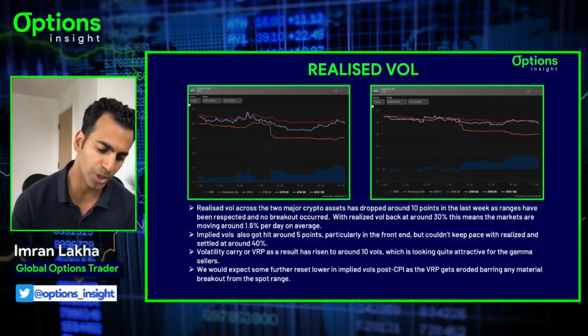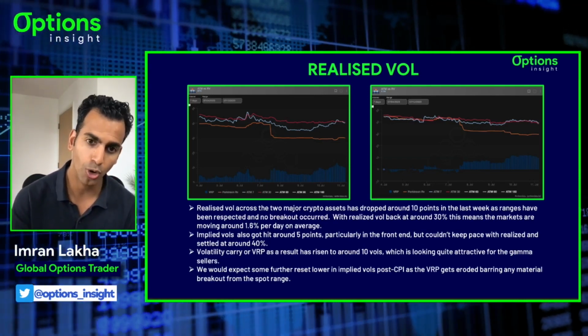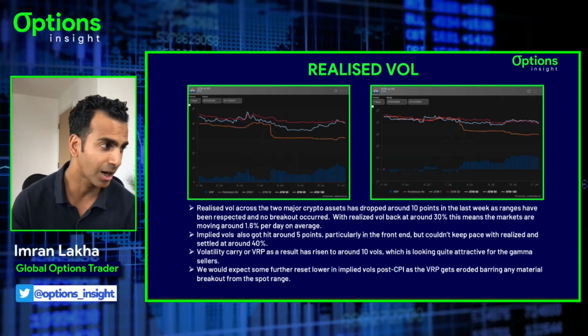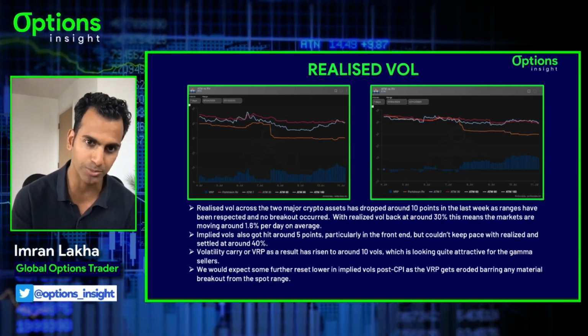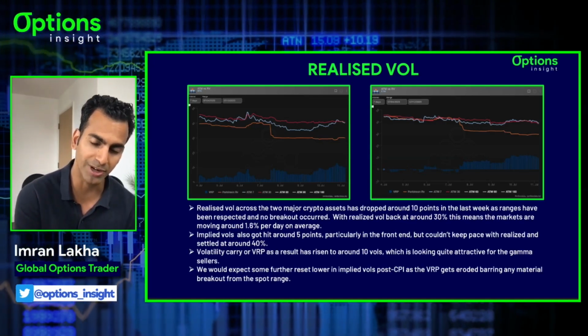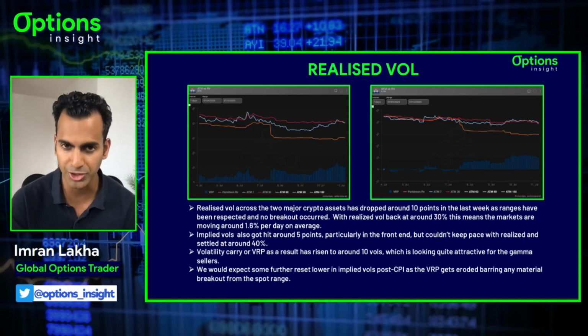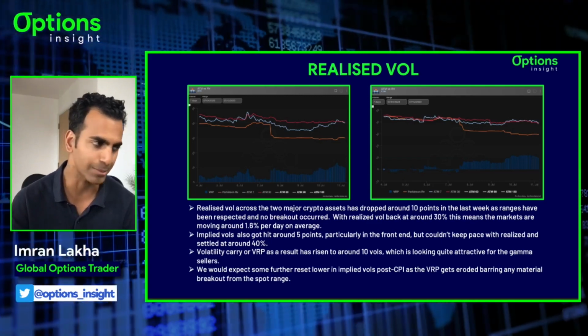So remember, in crypto land, you've got to take the vol and divide it by the square root of 365, which is closer to 19. And that will give you your daily move, right? Because we have 7 days a week of trading in crypto, whereas in developed markets, in TradFi markets, we have more like 252 business days a year. So that's why we divide by 16 to get the daily move.